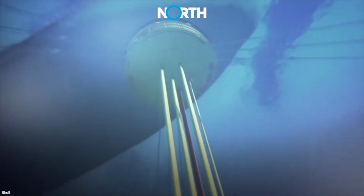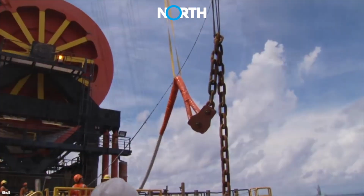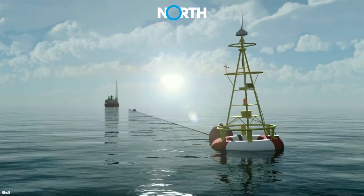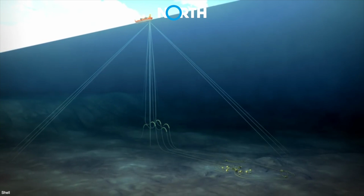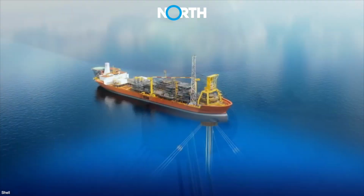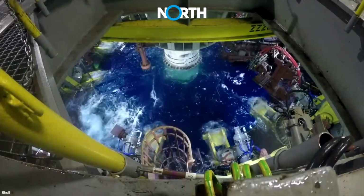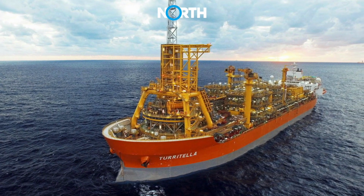Stones also features a steel lazy wave riser system that connects the subsea system to the BTM. This system consists of flexible pipes with additional buoyancy, creating a bend between the seabed and the surface to absorb FPSO movements. This enhances production performance in extreme depths, and at its peak, the Stones project can produce approximately 50,000 barrels per day.